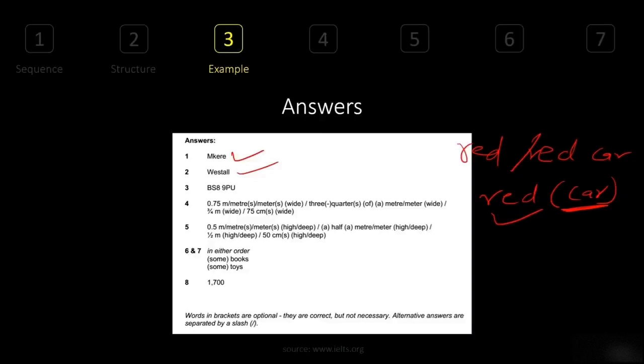6 and 7 can be in either order. If you have written books first or toys first, it's fine. Like I said, the bracket thing. See, we have the word some in brackets. Here as well, some in brackets. If I don't include some, it's fine. It'll be a correct answer as well. And last one is 700. That is the correct answer. If you've got 8 out of 8, great, wonderful, you're on the right track. If not, don't worry. This is just to show you how the listening test is taken.